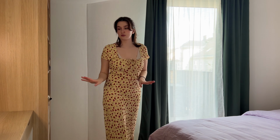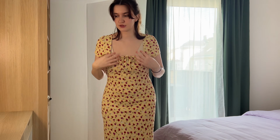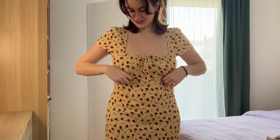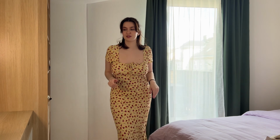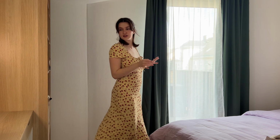But let's see how it looks without a bra, or perhaps with a different one. I'm not sure how I feel about it. I do feel like it's not giving enough space or support. It might be just me being overly critical. Overall, I think it's a gorgeous, gorgeous dress.